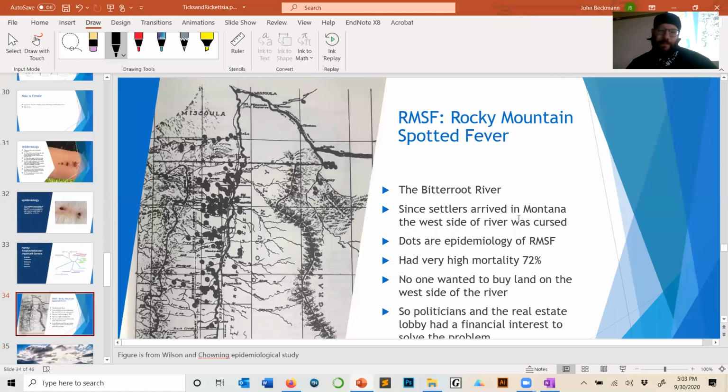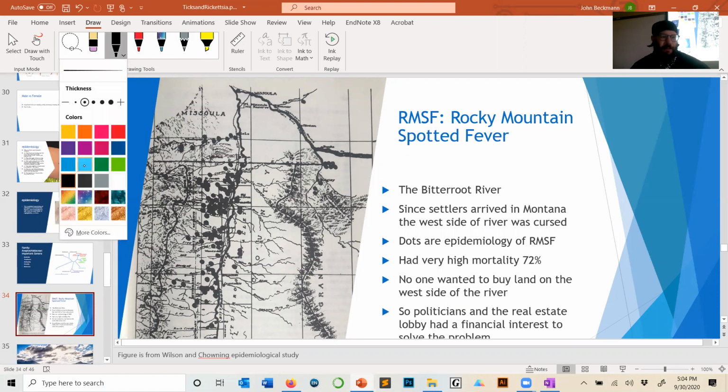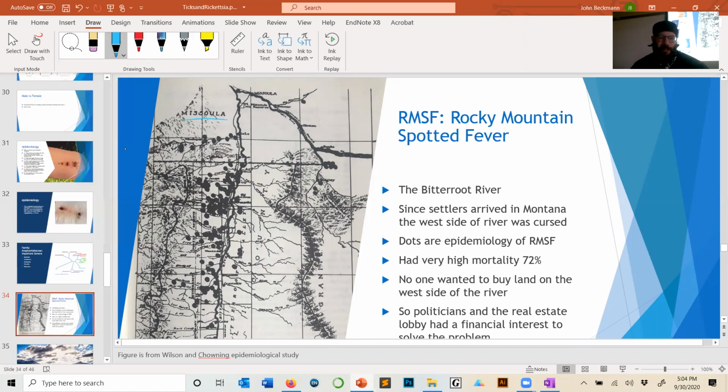Okay, so the gist of Rocky Mountain spotted fever. Let's talk about the history of the disease. So this is a map of a different color. It's a map of Missoula, Montana. University of Montana is in Missoula. Our collaborator is in this town.